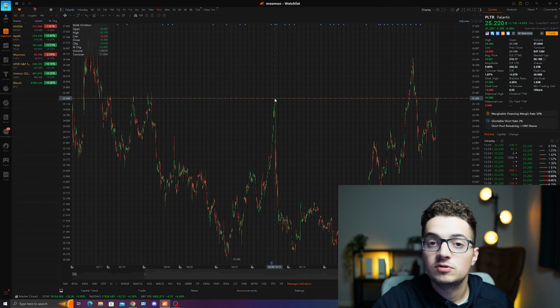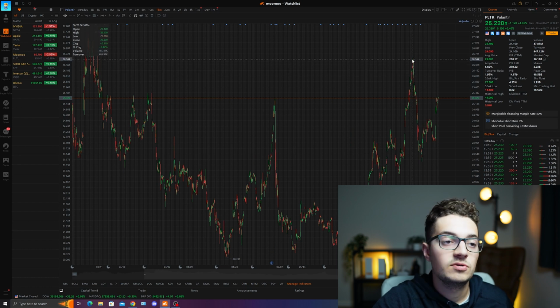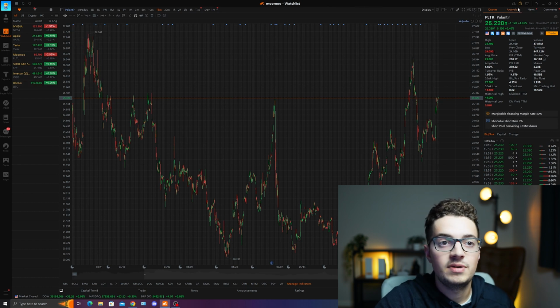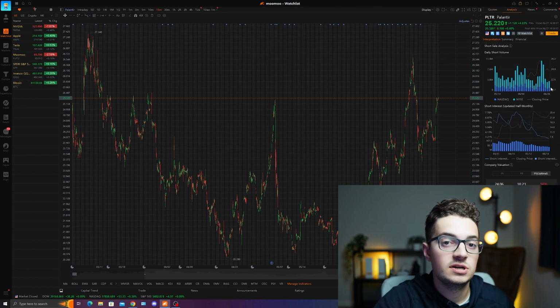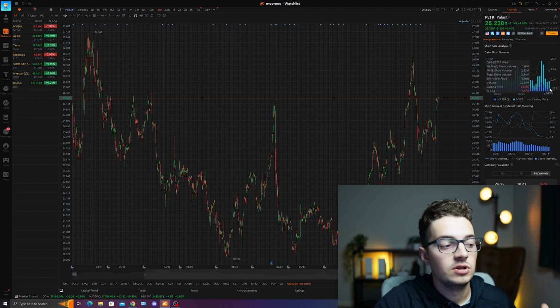The last time that PLTR broke this resistance point was right here when it hit about $26. So we'll see what happens tomorrow, and I think the key inflationary data is going to have a major impact on what happens here. We're starting to see short volume continuing to be low, which is very bullish from an institutional perspective, so things are looking healthy.